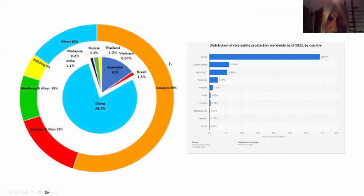Which shows you that these are some of the uses for them. You can see catalysts are the major use here in the orange. And you also see that regardless of who you consult, the leading producer of rare earth elements by a long shot is China. And this is disturbing for Europe, it's disturbing for Canada, it's disturbing for the United States.